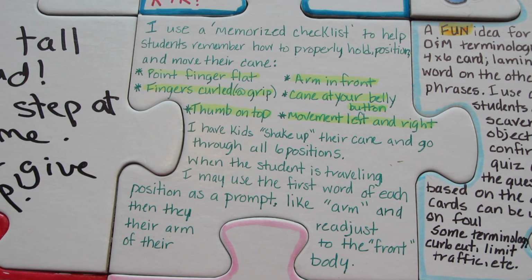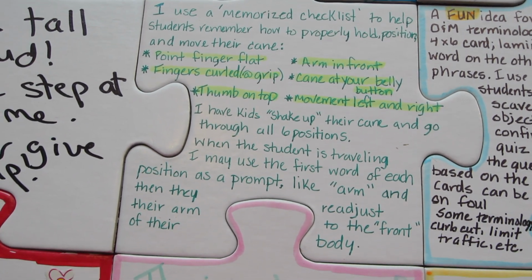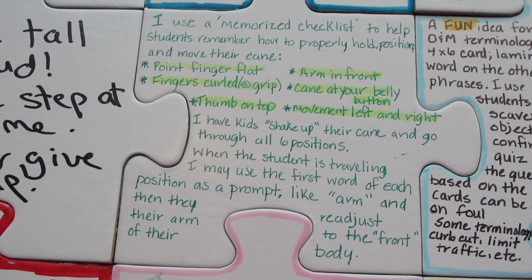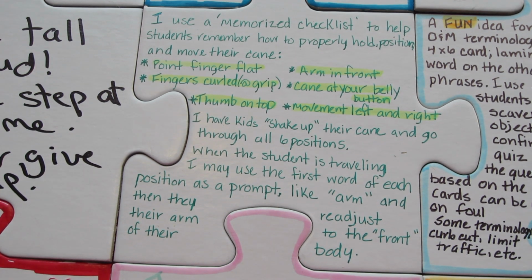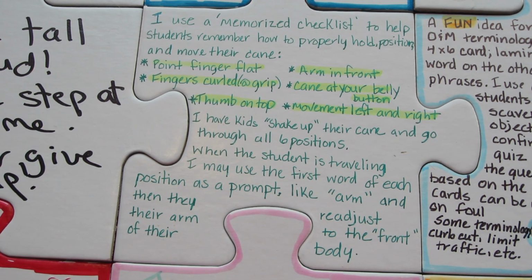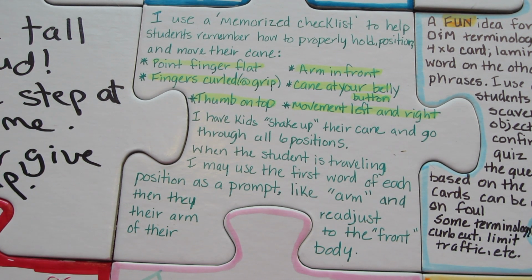I use a memorized checklist to help students remember how to properly hold, position, and move their cane. Point finger flat, fingers curled at grip, thumb on top, arm in front, cane at your belly button, movement left and right. I have kids shake up their cane and go through all 6 positions. When the student is traveling, I may use the first word of each position as a prompt, like arm, and then they readjust their arm to the front of their body.